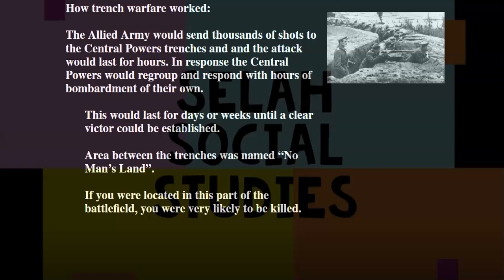And repeat this over and over and over again. This would go on for days or weeks until a victor could be established. Sometimes millions of men were killed on the battlefield just to gain 100 yards. The area between the trenches had a very dubious name. It was called No Man's Land, because if you were located on this part of the battlefield, you were most likely to be killed. Trench warfare caused a stalemate for many years between the two powers, where each side lost millions of men and gained very little ground.